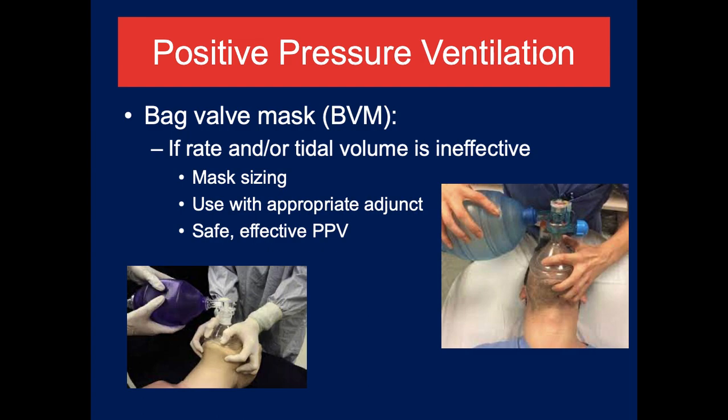The mask that comes with the adult size BVM is sometimes way too big for the adult. Think about it, you go to a convalescent home and there's an 89-year-old female, and she weighs about 90 pounds, and she's a little tiny person. If you try to ventilate that lady with a normal adult size mask, you're going to get leakage, you're going to get blow by, you're not going to get good tight seal.